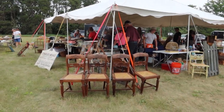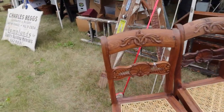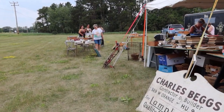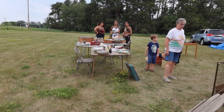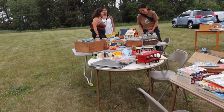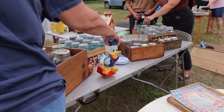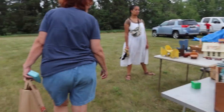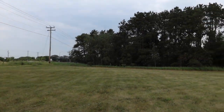Nice old wood chairs. We used to have some that looked like this, didn't we? Grandma did. Like that wicker in between. Looks like a Donald bank based off of the head. Some old party hats. Another plane coming in up there, going to land at the airfield.